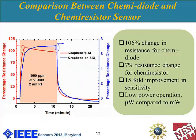To directly compare the performance of the graphene silicon chemidiode sensor and the graphene chemiresistor, we fabricated these two types of device on the same sample side by side, with the same transferred graphene and functionalized with the same amount of platinum. What we found is a 106% change in resistance for the chemidiode compared to only 7% change for the chemiresistor, which shows a 15-fold improvement in sensitivity. Another important fact is the lower power operation of this chemidiode. Since it operates in reverse bias in the microamp range, the overall power of operation is microwatts, compared to milliwatts for the chemiresistor.